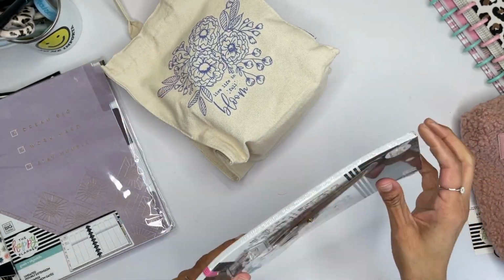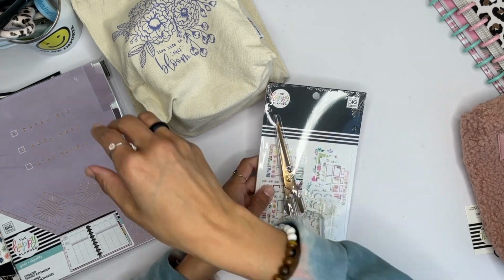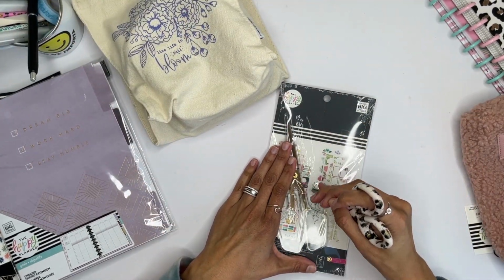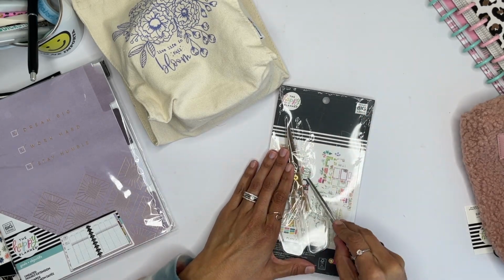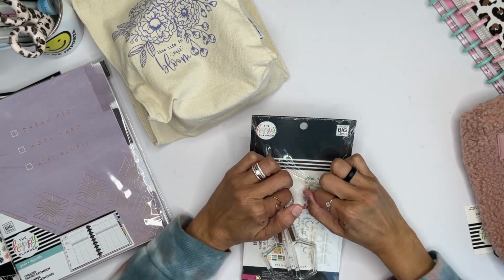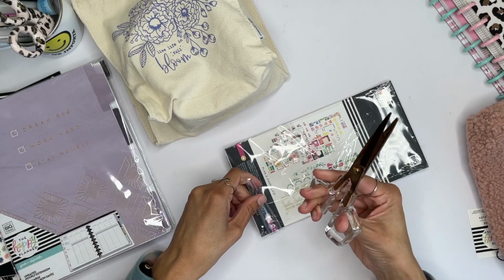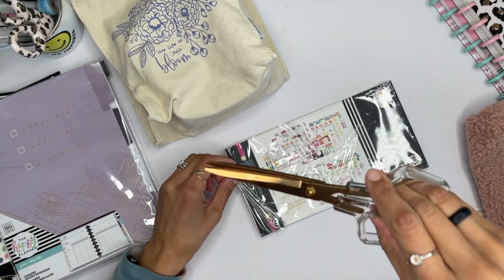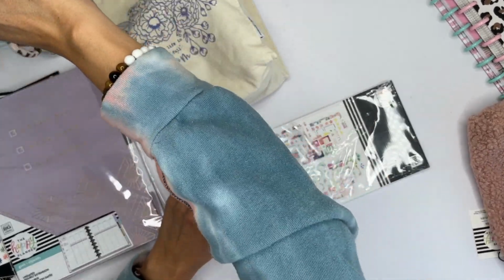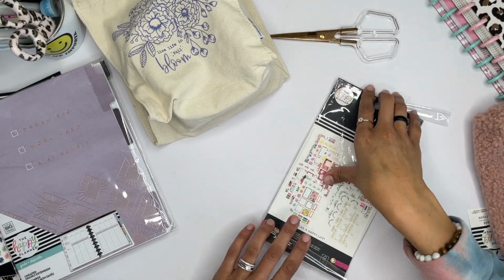Okay, so first you open her up and we have some layered florals and you got your scissors. I forgot scissors came in this. So let's open this up. There we go. Ooh, these are nice. This is a good little bonus. Kind of like these gold coppery scissors. Ooh, yeah. I like it. Okay, so I'm going to put them here.